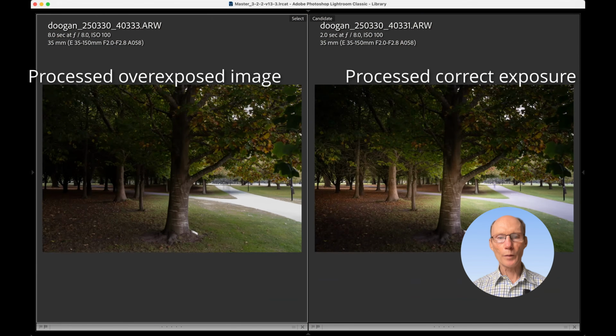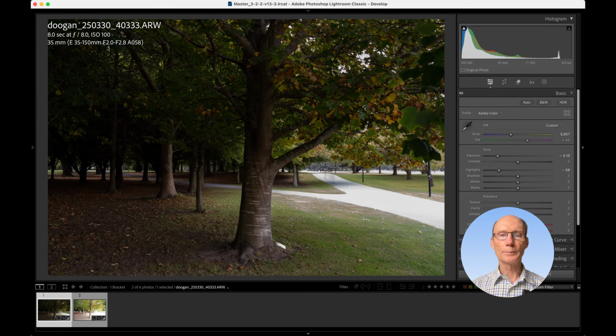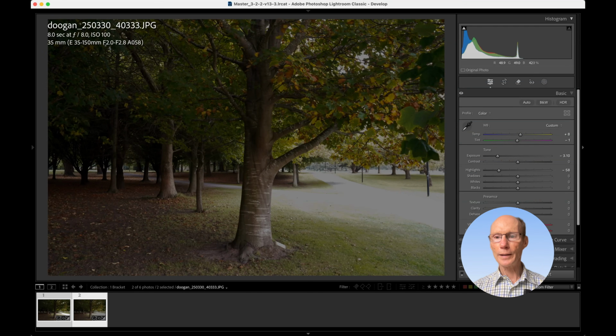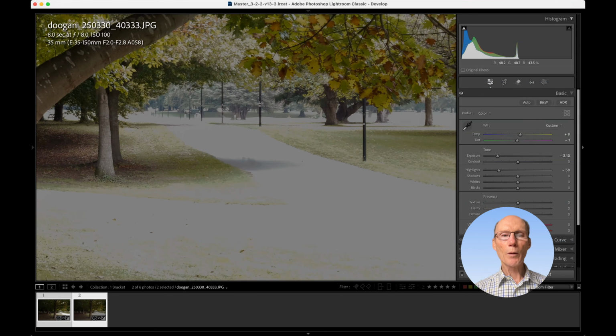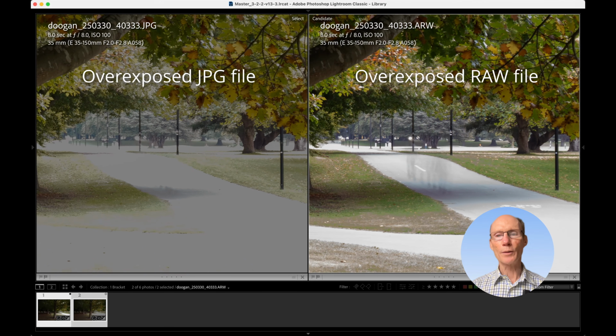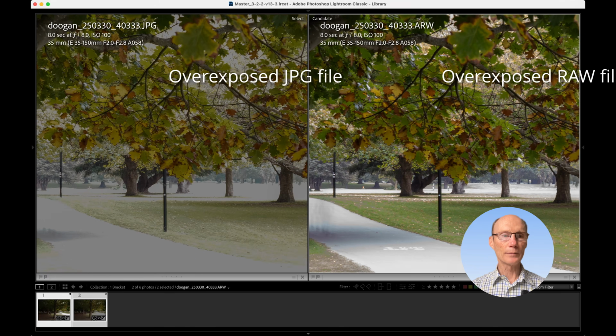Now let's copy the overexposed RAW settings over to the overexposed JPEG. So straight off we can see it's pretty ugly. The path area has completely lost most of its detail and it's very flat. If we zoom in on both images, you can see that while the overexposed RAW file isn't perfect, it has retained more detail in the highlight areas.